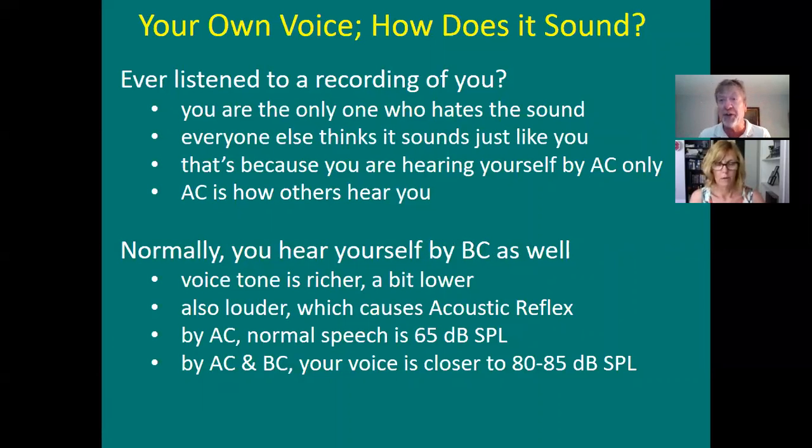So guess what? You hear yourself louder than other people hear you. You hear yourself, look what it says, around 80 to 85. Guess what? That's enough to cause an acoustic reflex. So why do you have acoustic reflexes? Not to protect against noise-induced hearing loss. That's one of the fallacies we've been led to believe. Not true. You have acoustic reflexes to dull the sound of your own voice while you are talking.